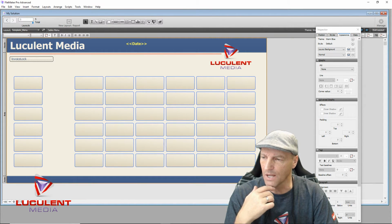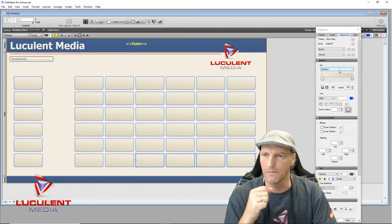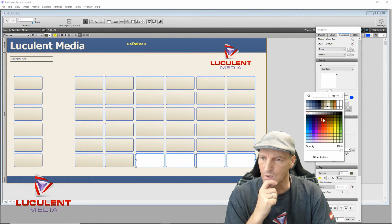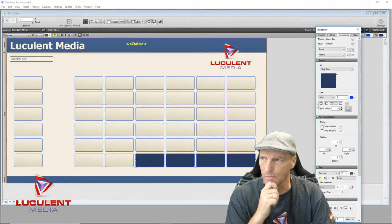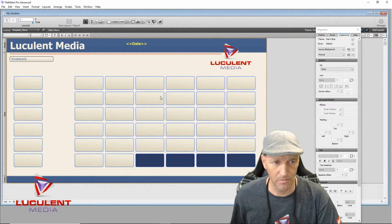These buttons on the bottom, for 4 of them, because these 4 are very special buttons, we're going to create them in a solid color. And the color that I'm going to pick is, let's do blue. Let's do a dark blue. I wish it slightly darker would be nice, actually. Darker blue. Ta-da! That looks good. I like that darker blue.